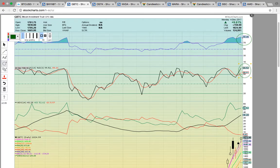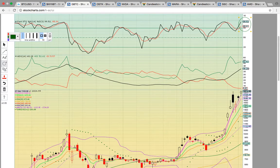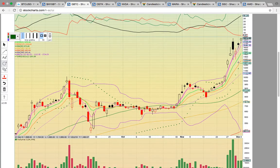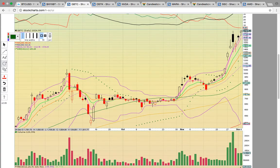So what's going on here is you've got a really frothy situation. You have RSI at 88 and Fasto at 99, so Fasto's nearly maxed here. You've got this candle forming above the upper Bollinger Band. It's been doing that for multiple days. This has been following Bitcoin's movement. It's pushing really hard. It's at 1824.